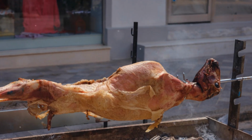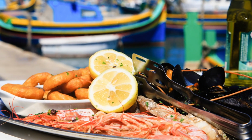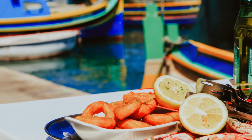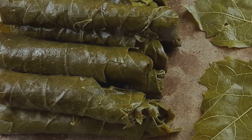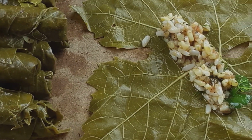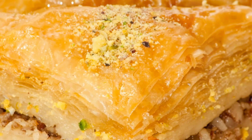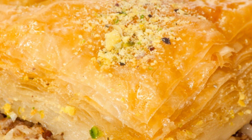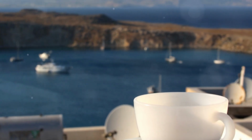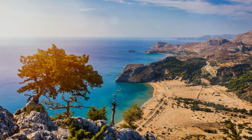Savouring Rhodes's delights, prepare your taste buds for a culinary adventure in Rhodes. The island's cuisine is a delightful fusion of Mediterranean and traditional Greek flavors, fresh seafood, and locally sourced ingredients. Don't miss out on trying local specialties like moussaka, a baked dish with layers of eggplant, meat, and bechamel sauce, and souvlaki, grilled meat skewers. For dessert, indulge in baklava, a sweet pastry made of layers of phyllo filled with chopped nuts and sweetened with honey. Pair it with a glass of local wine or a cup of strong Greek coffee for the perfect end to your meal.